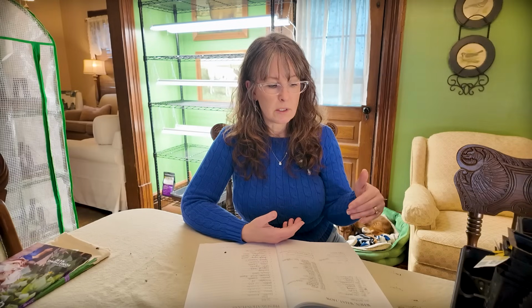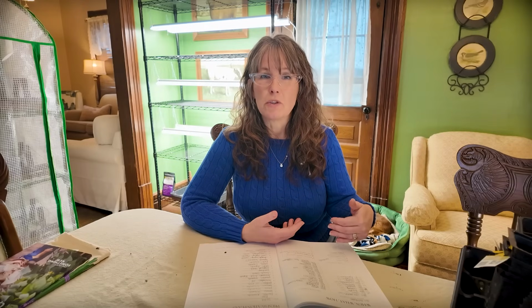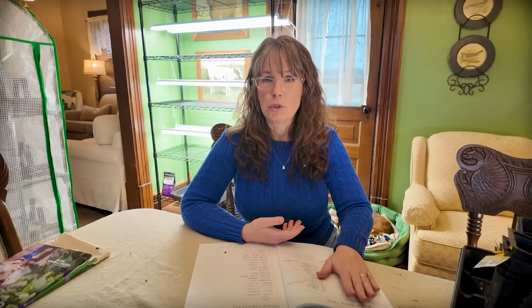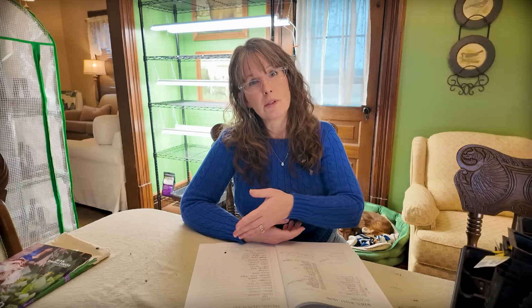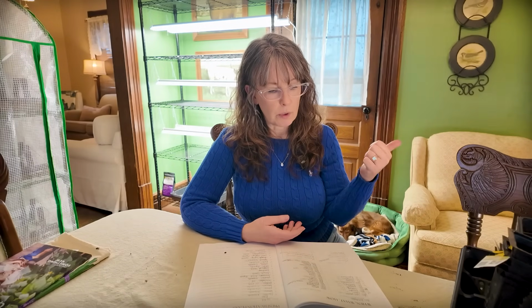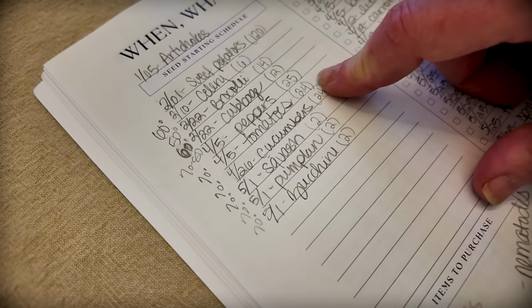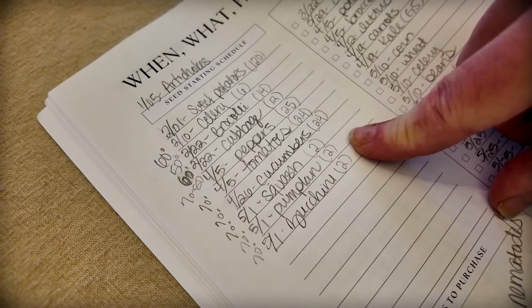So peppers and tomatoes would be the next things. And everything else I'm going to mention in my seed starting schedule will start in the greenhouse. It needs about a 70-degree temperature of soil to start. And those are things that you would consider your summer or non-frost hardy crops. So peppers and tomatoes, I'll start the first week of April, around April 5th. Cucumbers towards the end of April, and that will be April 26th.